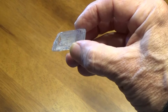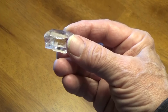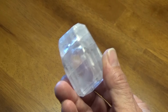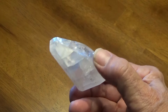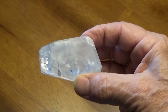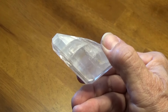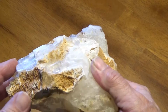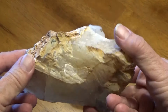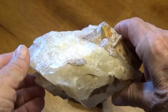So the barite's growing alongside of the calcite crystals. Calcite's very, very plentiful, where the barite's quite rare. Here's a clear calcite crystal. Typically, the calcite we find looks more like this. It's white, translucent.